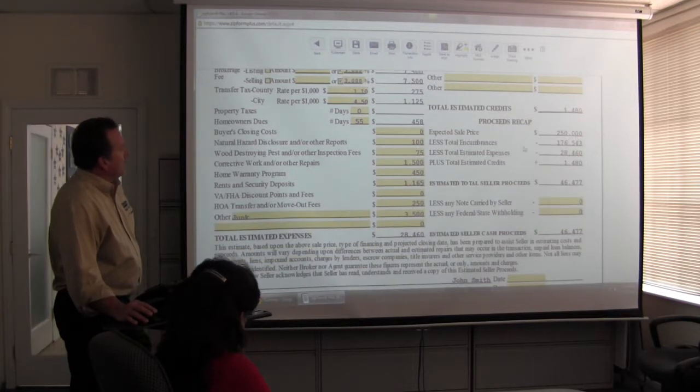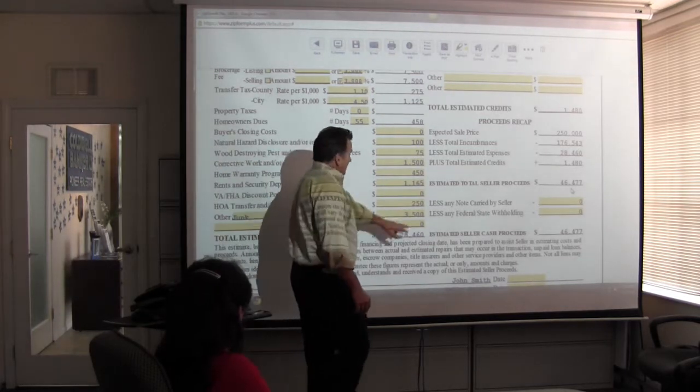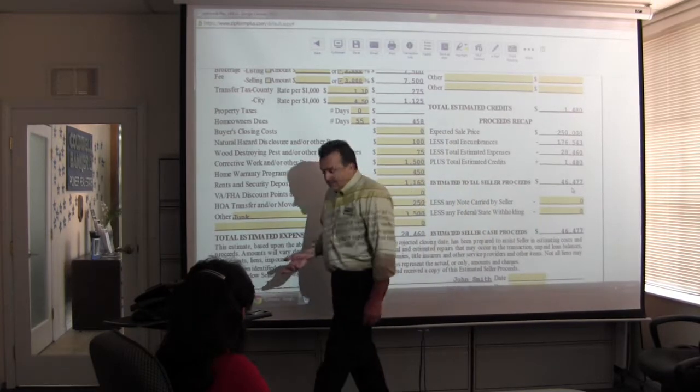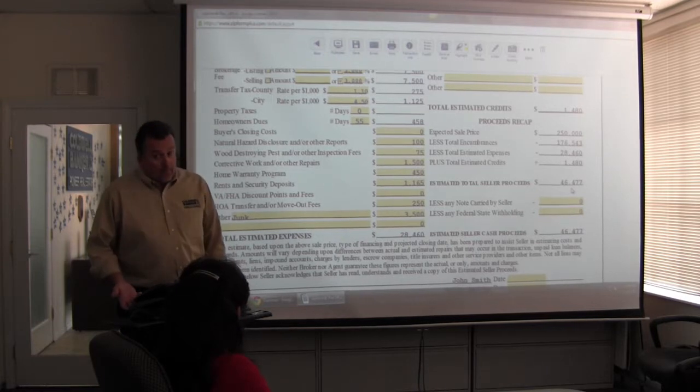This is our price, these are what we owe in loans, these are our expenses, we get a credit, this is a plus, we add that back. So basically, we've got $46,477,000. You would put in here, in the event the seller is going to do a carryback, you would put that in there. Pretty rare. What is that?